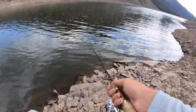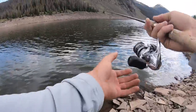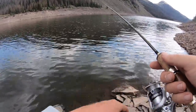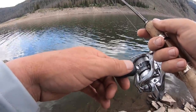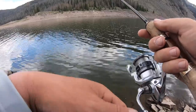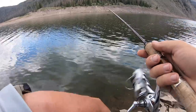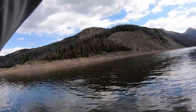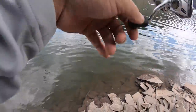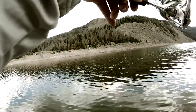Man, they were just ripping the top. I don't know where they are. It's raining a little bit. I think they like the sun. Oh, hit one, hit it on the sink. Oh, hit it again. A little deeper when that overcast comes in, maybe. Oh, got him. Got him on the sink method. Oh my gosh, he spit it. Oh, what a jump. That was amazing.